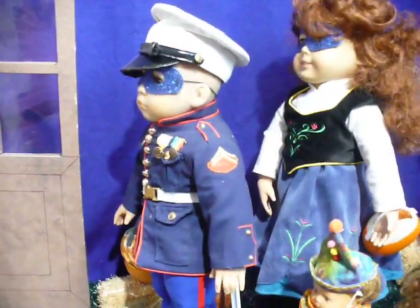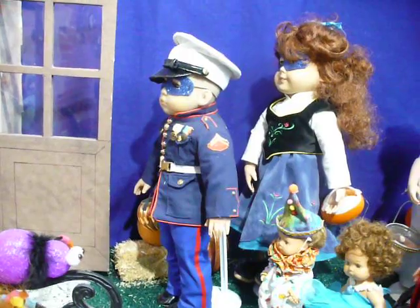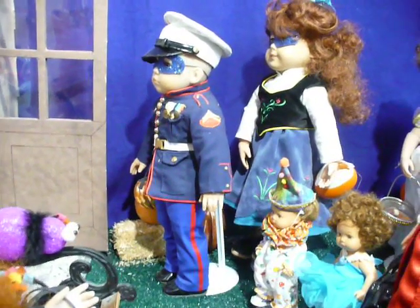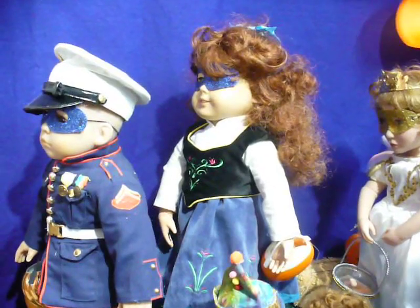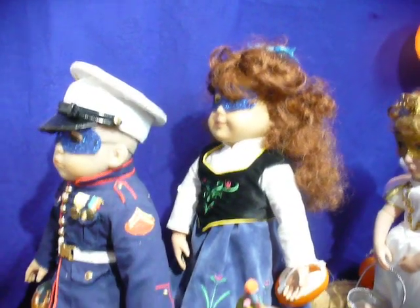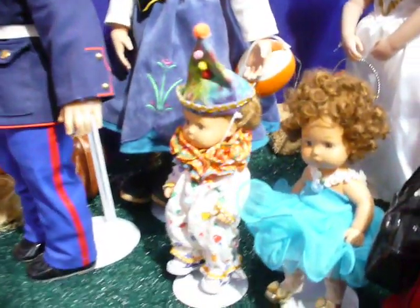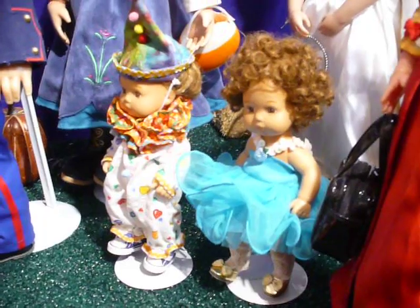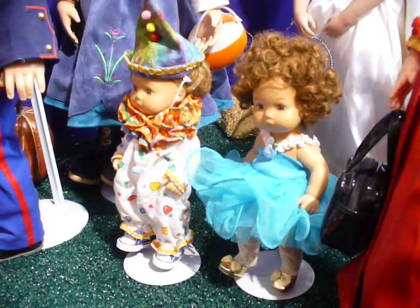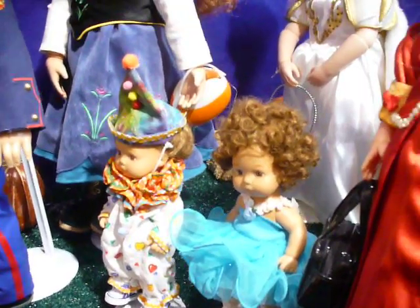At the front of the group is Matt. He is in his marine dress uniform as a costume. Behind him is Lottie. She is dressed up as Anna from Frozen. And down here with them is Roland as a clown, and Rowena is a ballerina. They're just little kids, so we didn't put masks on them.